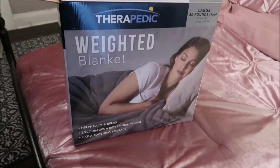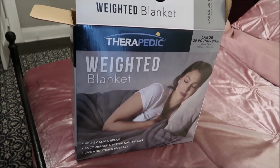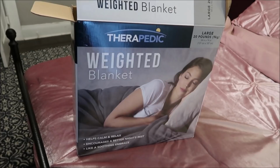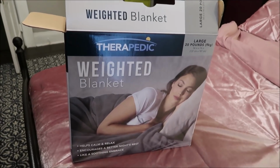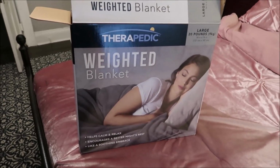I'm up in Ashley's room right now, and I wanted to show you this blanket that she bought. She brought it home yesterday. She got it at Bed Bath & Beyond, and it was $100. And that is with the coupon. Because I said, did you have a coupon? Because you're not allowed to go in Bed Bath & Beyond if you don't have a coupon. That's just the rule. But this is a therapeutic weighted blanket.